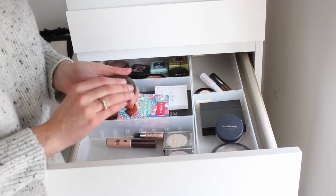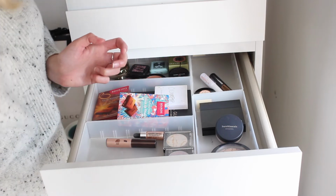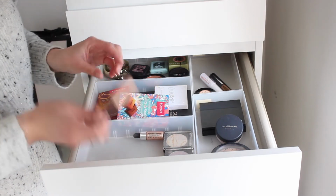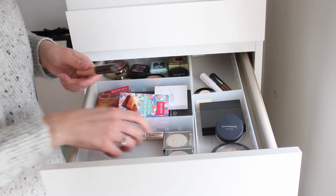We have the Becca. Oh, that is cracked. That's going in the bin. That's a mini skin perfector in opal. I then have the liquid version. This isn't very old, haven't worn it very often, so I'm gonna keep this.